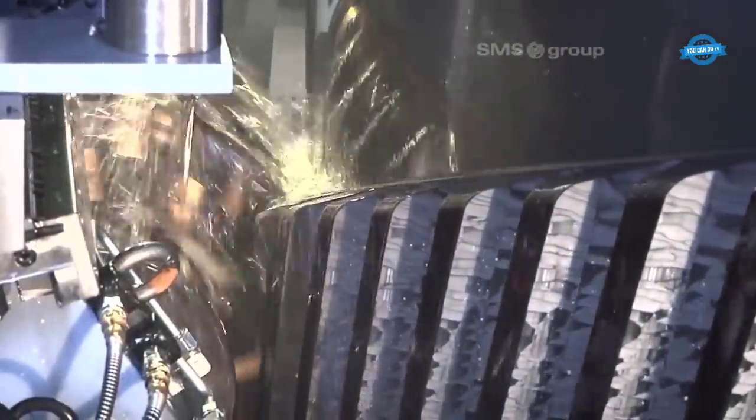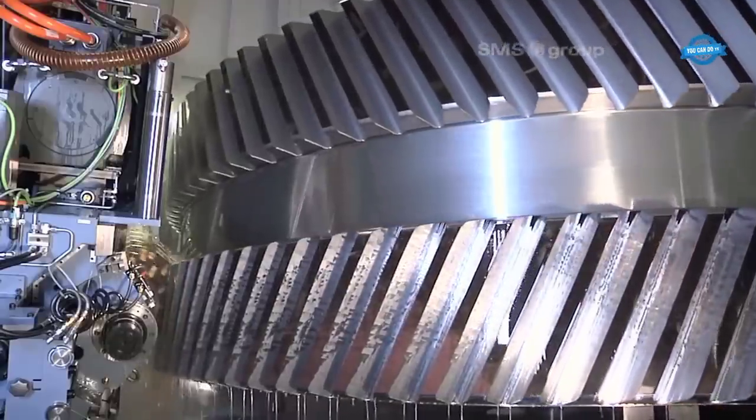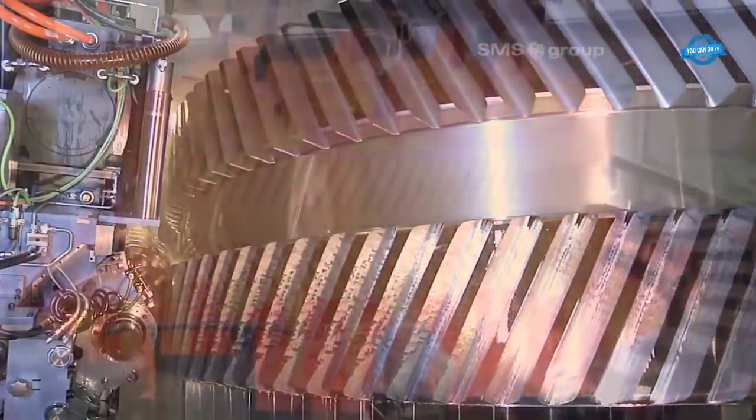After welding and stress relief, the gear wheels move to the machining and milling stage. State-of-the-art machines are used to mill the tooling with precision. Qualified personnel supervise this process to ensure accuracy and quality.